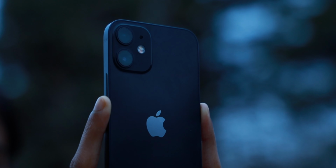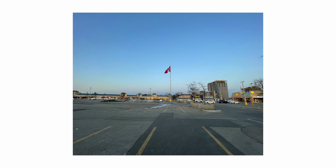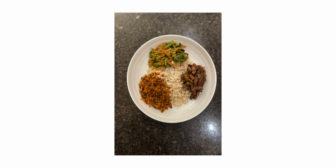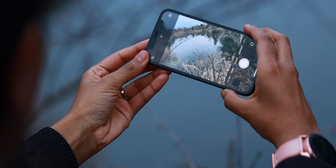I do have mixed feelings when it comes to the camera on the 12 mini. Don't get me wrong, the cameras are great. The cameras pretty much deliver flagship quality pictures, but the 12 mini does lack versatility in the camera department. The 12 mini comes with a 12 megapixel wide and a 12 megapixel ultra wide. It is missing a telephoto.